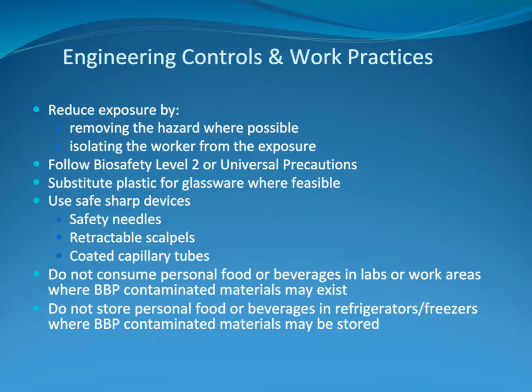Use safe, sharp devices such as needles that have safety engineered features that make them less likely to cause a puncture wound, or retractable scalpels or coated capillary tubes. Never consume personal food or beverage in your lab or work area where bloodborne pathogen contaminated materials may be present, and don't store your personal food or beverages in refrigerators or freezers where bloodborne pathogen contaminated materials may be stored.